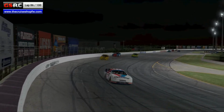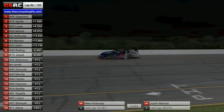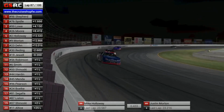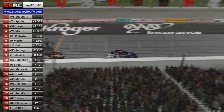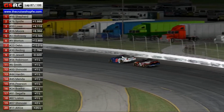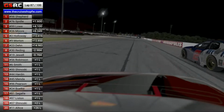That is for sure. And the 5th place battle is heating up as well, as looks like Mike Holloway is fading a little bit here as the race goes on, and Justin Morton still continuing his march up through the field now, trying to break into the top 5. He did come into the night 2nd in the point standings, and with J.R. Shepard out front, he's going to do everything he can to keep his championship hopes alive, and that means passing as many cars as possible.